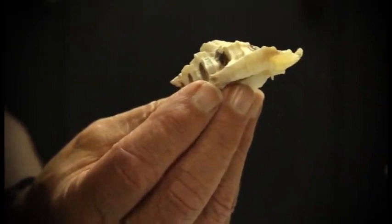Another one, which is relatively common in the Northwest, is this Murex, Ceratostoma foliatum. It's common in rocky areas along Puget Sound and other parts of the Northwest Pacific.